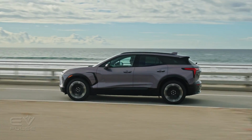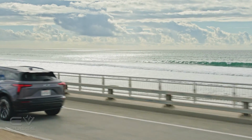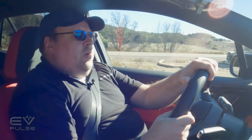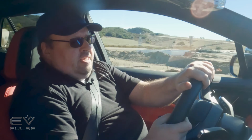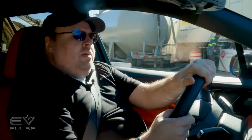Nothing's coming from the mirrors. I wish the mirrors were a little larger in terms of visibility. The advantage of them being a little bit smaller is you don't get this big wind noise, this whistle of wind there. And of course, there's blind spot monitoring and stuff like that, so you might be fine with the mirrors. I just would like them a little bit bigger.